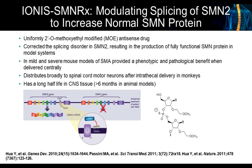It seemed to correct the splicing disorder in SMN2, resulting in production of fully functional SMN protein in model systems. In mild and severe mouse models, it also provides phenotypic and pathological benefit when delivered centrally, intrathecally, or intraventricularly, and it seems to distribute broadly to spinal cord motor neurons after intrathecal delivery in non-human primates. It also seems to have a long half-life in CNS tissue, more than 6 months in animal models.